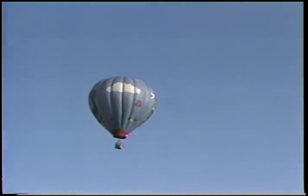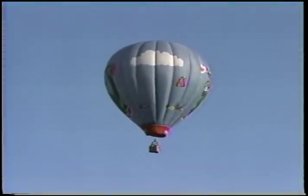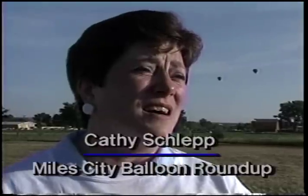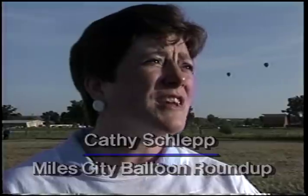We had 30 balloons this year. We have them from as far away as Houston, Texas, Anchorage, Alaska. We have them from California, Nebraska, Wisconsin, North and South Dakota, Montana, Colorado. Quite a variety of places, really.